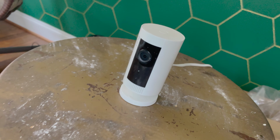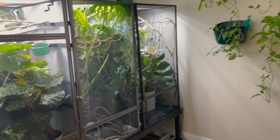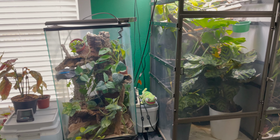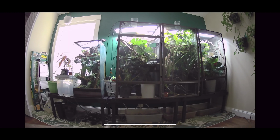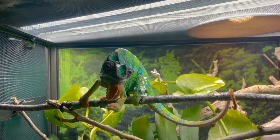And the fifth and final thing that I do is make sure that I have some sort of camera set up in the room. I know that sounds kind of weird, but this helps me make sure that all the lights are on and off. The camera isn't able to see the individual chameleon because the camera is not on their enclosure, it's just in the room pointing towards the enclosures. But that gives me peace of mind to make sure that the power didn't go out in my home or the heat bulb burnt out.